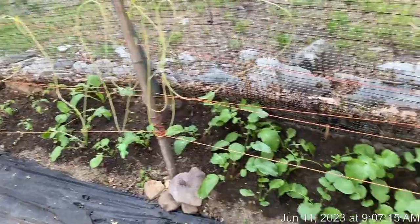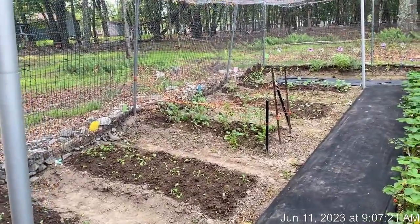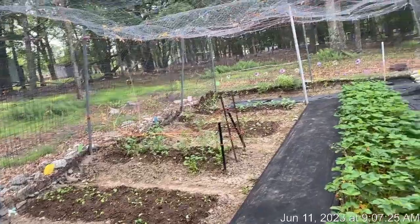So these were transplanted and they're coming up pretty nice. Like I said, that bed over there is the other radish bed that I had from last year. And the plants came back up, which is kind of strange.